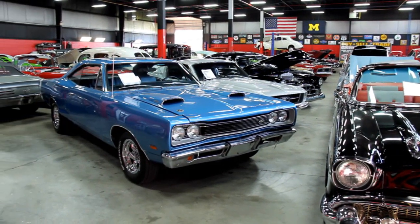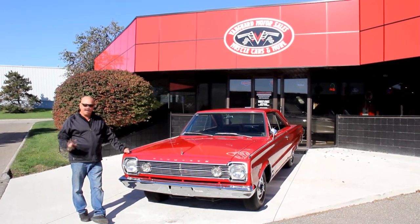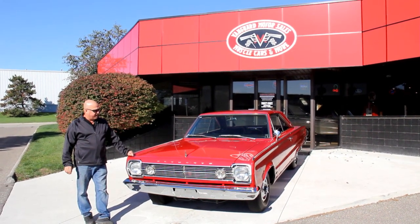Let's go check out this beautiful Satellite. I told you this thing is absolutely beautiful. Great looking paint. It's had one repaint. Underneath the hood has only been cleaned. It hasn't been restored whatsoever.